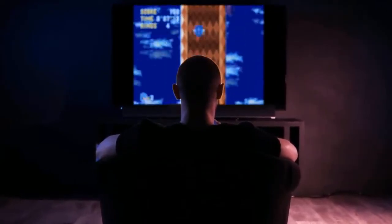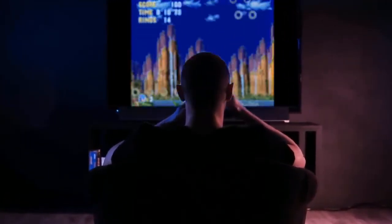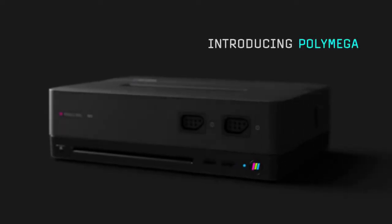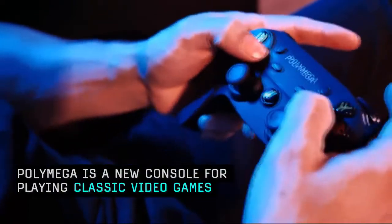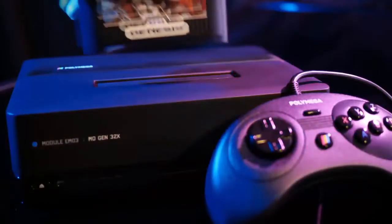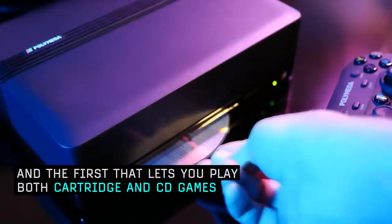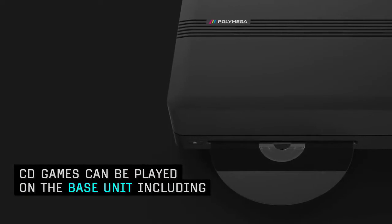Imagine having your entire classic Nintendo, Sega, Sony, NEC, and SNK library available to play on one console. That's the reality with Polymega. We touched on this new look retro console back when it was known as RetroBlox, but they have just announced their planned release for early 2019.